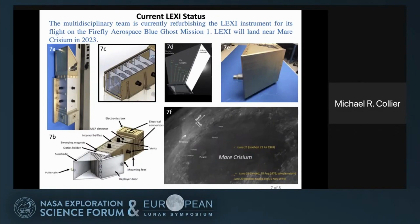Now, LEXI is one of 10 science and technology instruments on Blue Ghost Mission 1 that will land near Mare Crisium, as shown in figure 7f, in 2023. Now, Mare Crisium is a 550-kilometer diameter crater in the northeast section of the moon that has a large mascon at its center. And there were 3 prior missions to Mare Crisium.